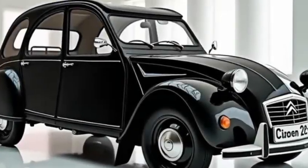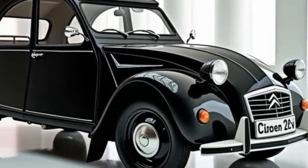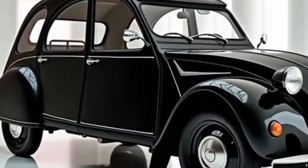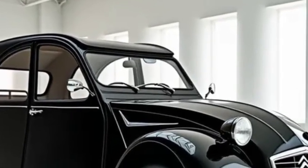Even the tires are eco-friendly. Made from bio-based rubber compounds and designed to reduce rolling resistance without sacrificing comfort. Driving the 2026 Citroën 2CV is an emotional experience. There's a sense of lightness and joy that few cars today can offer. It doesn't scream for attention or chase performance records.